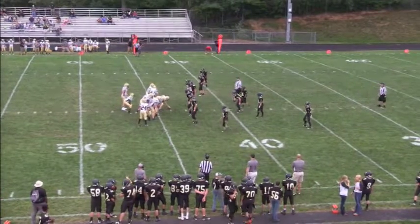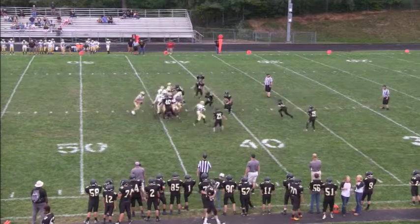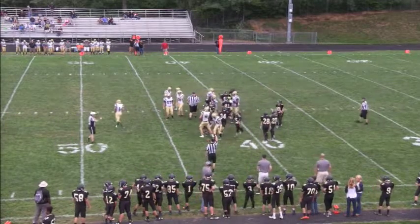Okay, again, look at these young men. Again, these numbers are hard to see. They're tight again. Everything centered to the left back. Oh, good job by number 40. Number 40 stepped up field like he's supposed to, looked inside and took him on.